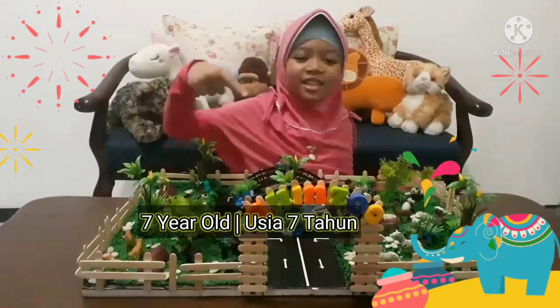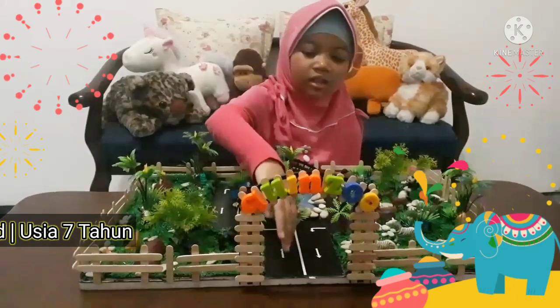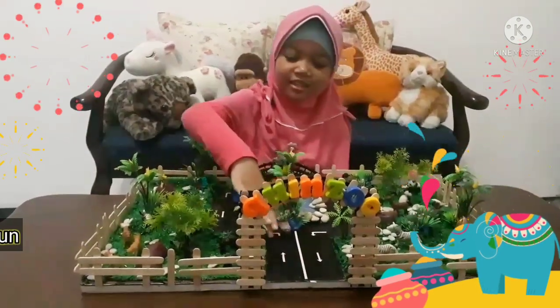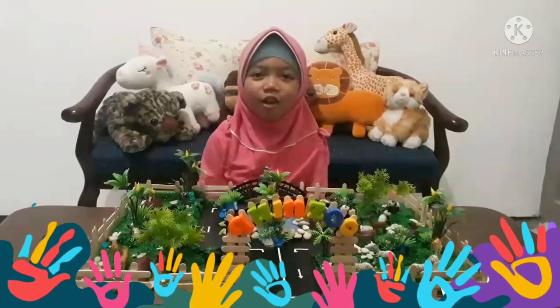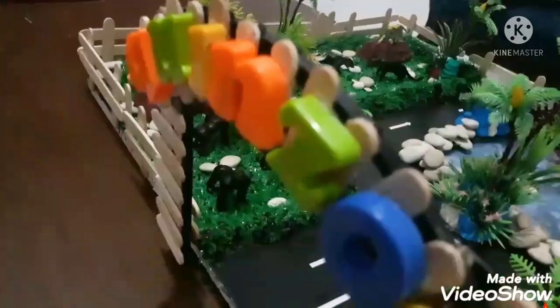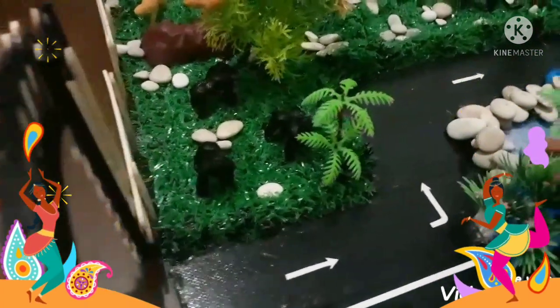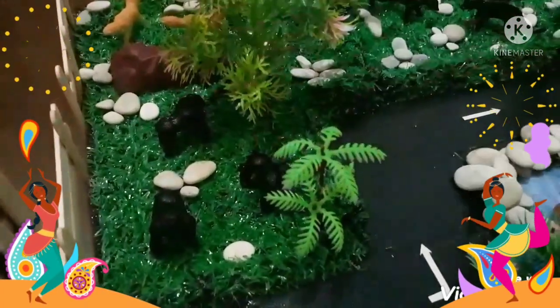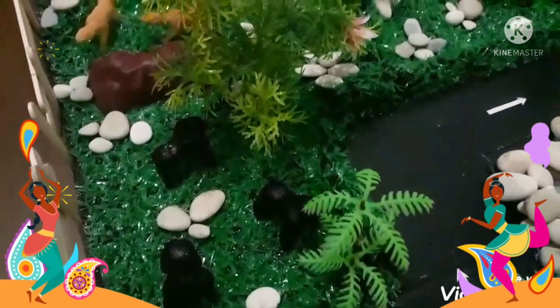To enter the zoo, you have to pass the gate, enter the left side. The left side are carnivorous animals. The first animals that you will find are the gorillas. Gorillas are big apes.